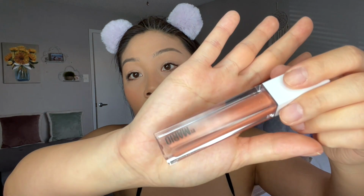But yes, I love this, and the reason why I got this was because I feel like I've seen people try this on, and the gloss is so reflective and glittery and shimmery, and I've heard the formula is very comfortable as well. So let's see if it's pigmented enough. And oh, interesting, the doe foot applicator is curved, but oh, I'm so excited. This is so comfortable. It feels like a serum.